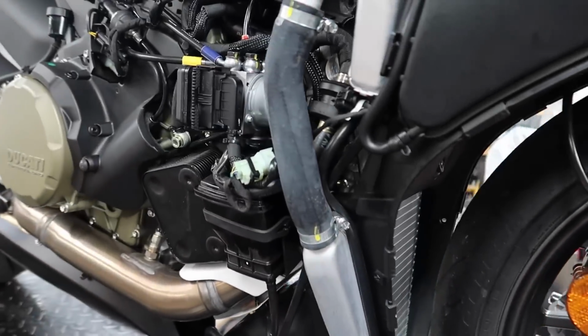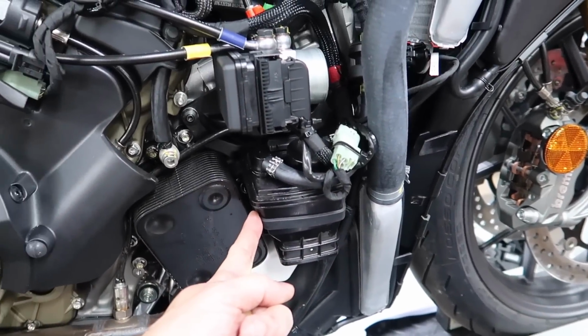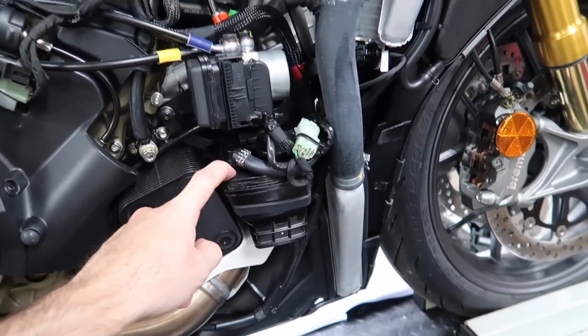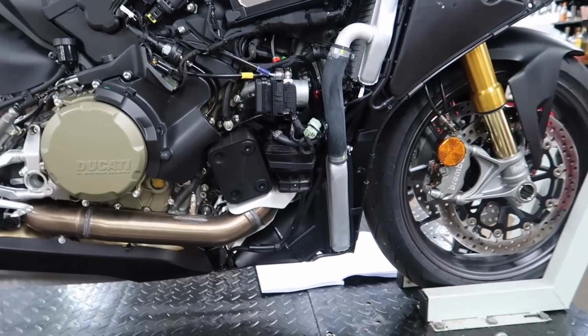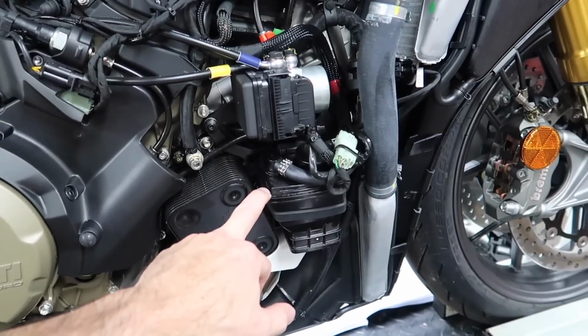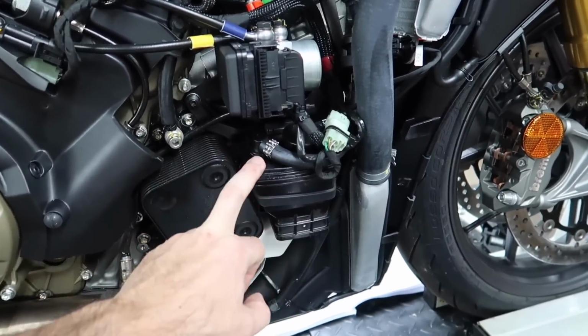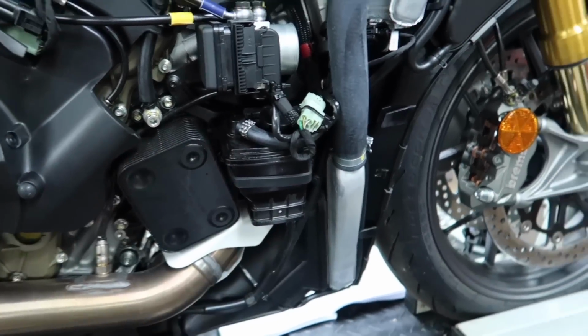Next we're gonna move on to the, I'm not even gonna name it, I'm just gonna point to it. Because this is a race application exhaust that we're gonna be installing. So we will not be riding this on the street ever. If anyone's watching from the EPA, this is track only now. So we're gonna remove this guy, get him out of there.